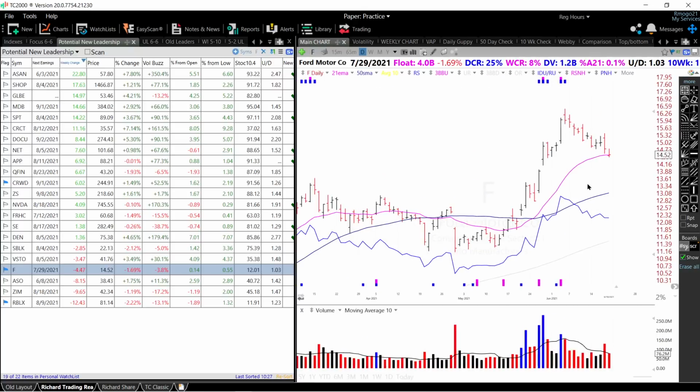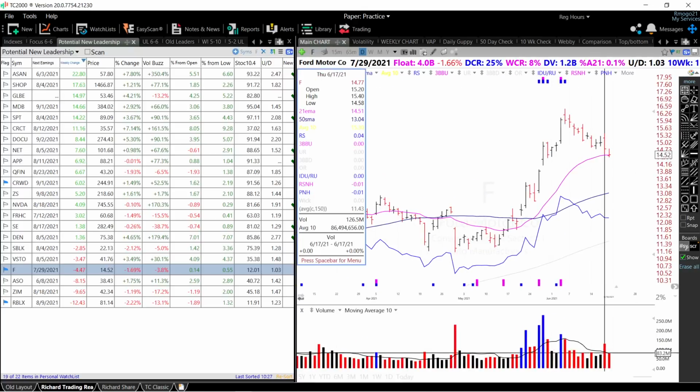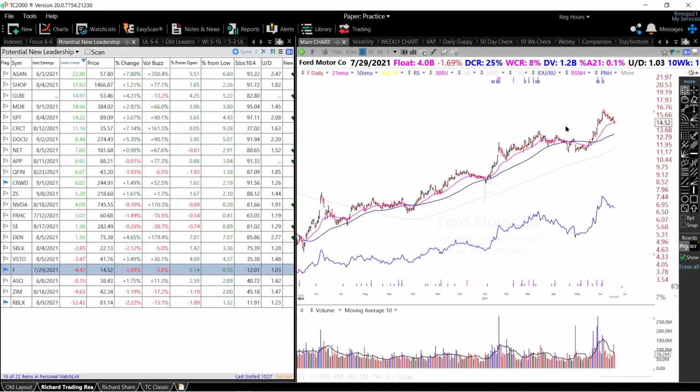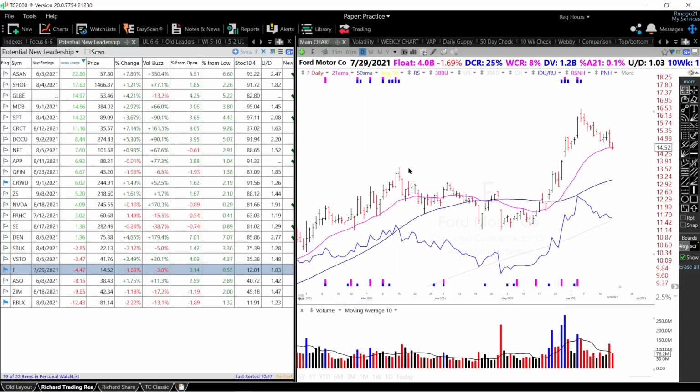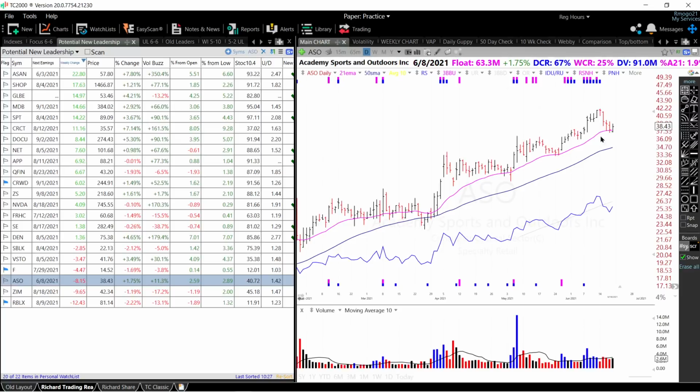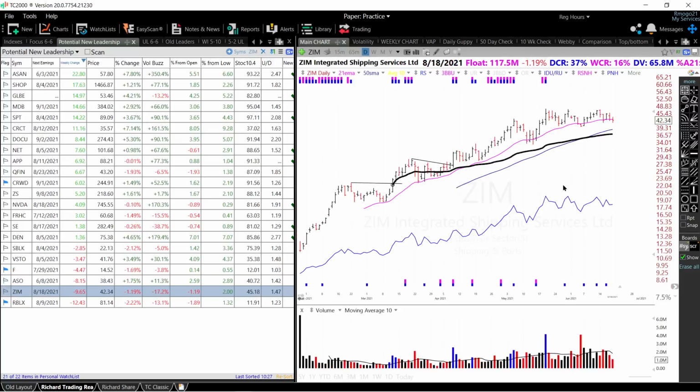Ford, nice strong action pulling back to the 21 EMA on pretty low volume here. You do have a spike here, but we'll see how this acts. This is a pretty good breakout on volume, and this is the first pullback to the 21 EMA after that strong breakout. ASO trending above the 21 and 50 SMA looks strong.